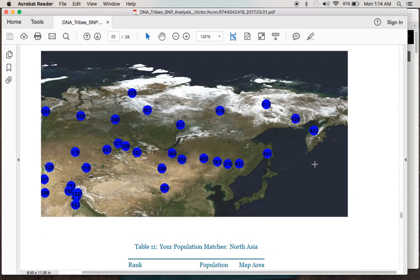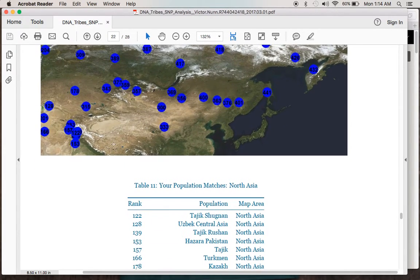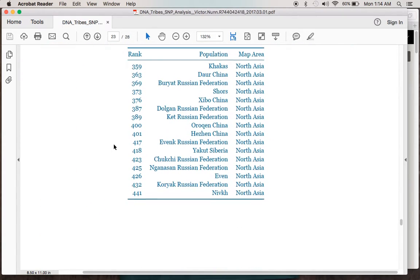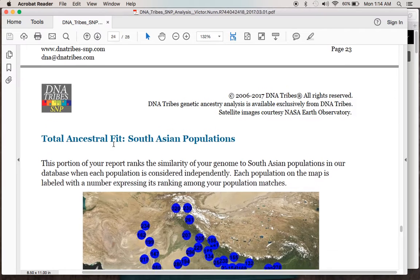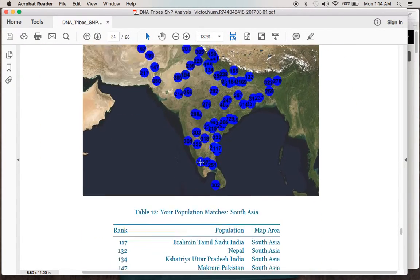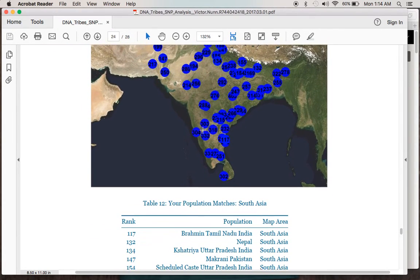These are North Asian populations, which are really high as well. High 300s, couple lows. Very high though. And then these are South Asian populations, which got a couple low ones in there. So they show you all these different populations and how your genome kind of sequences or matches with those populations.